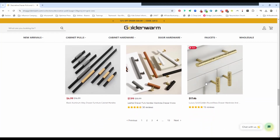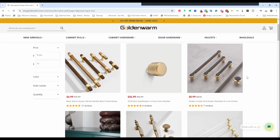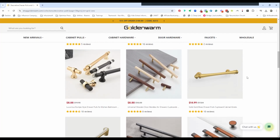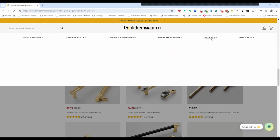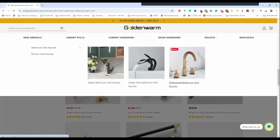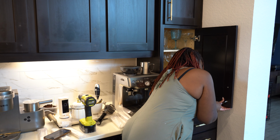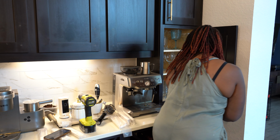So now that my additional order has come in because I ordered the wrong amount in the beginning, I'm excited to get back to being able to take the rest of this current hardware off and get all of the cabinets and drawers all aligned with the same hardware, and not have to worry about the quality and function of the hardware that I have in place, thanks to my friends over at Goldenwarm. So let's keep on trucking.